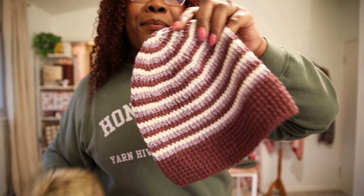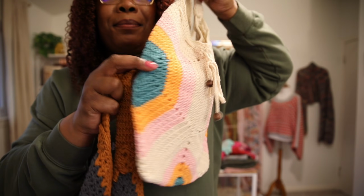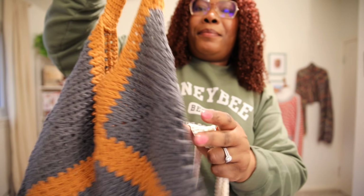I did find a few accessories like these cute hats, and you'll also find the original Tobago bag and the Carter granny bag in the D-Stash. Clearly, I had way too much fun trying on all those samples because we are about to lose the light for real. So let me go ahead and wrap this up.